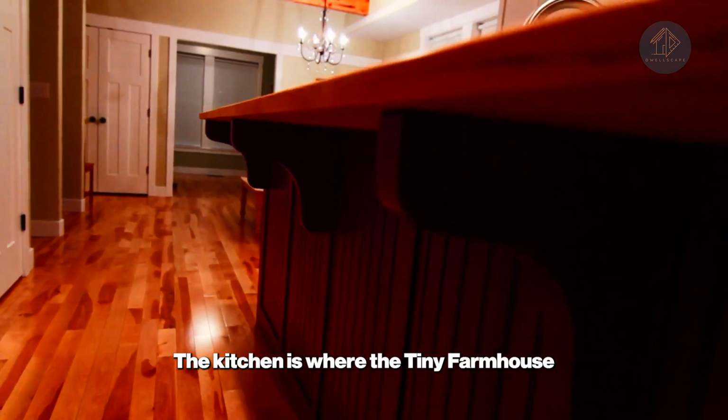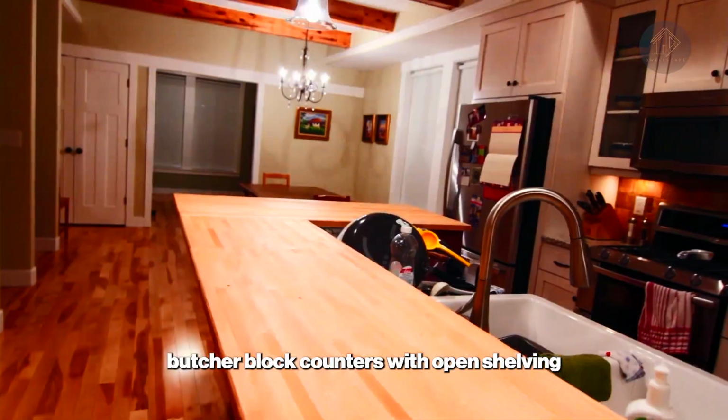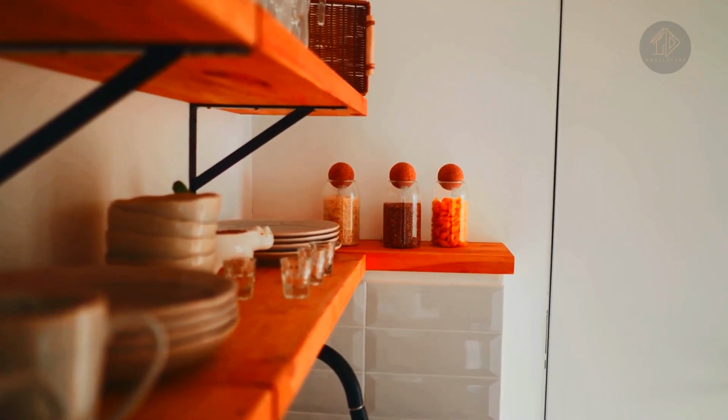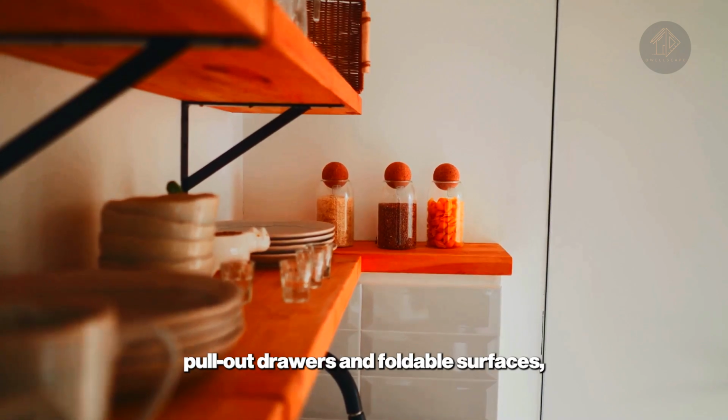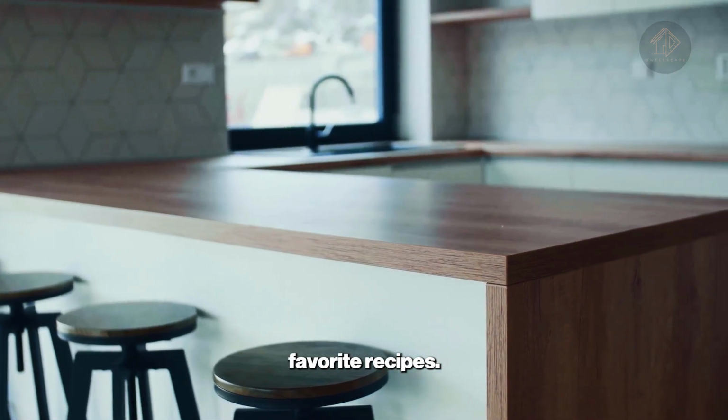The kitchen is where the Tiny Farmhouse truly shines. Imagine a farmhouse sink surrounded by butcher block counters with open shelving that displays your favorite rustic dishware. The designers have cleverly integrated pull-out drawers and foldable surfaces, giving you plenty of space to prep your favorite recipes.